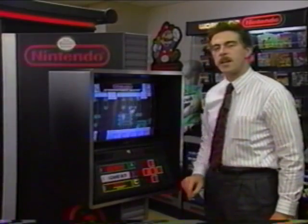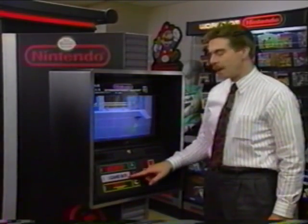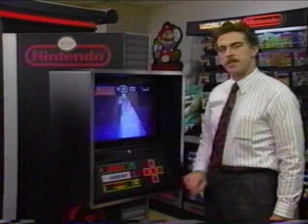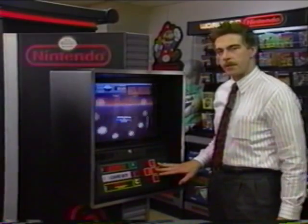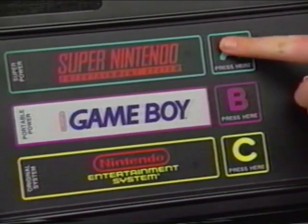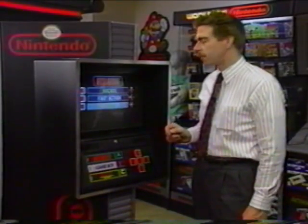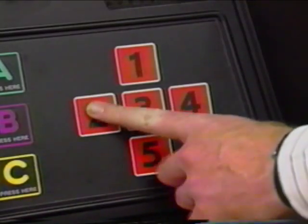This keypad works very similar to the other keypads. The categories are slightly different. Here we have the Super Nintendo Entertainment System, Game Boy, and then original Nintendo Entertainment System for the selections A, B, and C. Operation for this keypad is identical to the other keypads. Press a main category by pressing A, B, or C. We'll press A. A menu will appear with 5 different categories of gameplay footage that we can select from. Let's go ahead and select number 2, Fast Action.